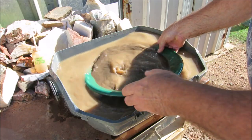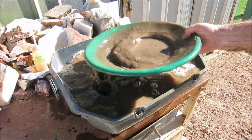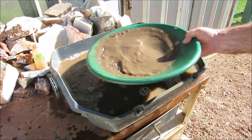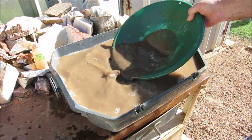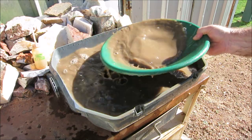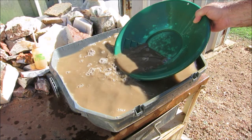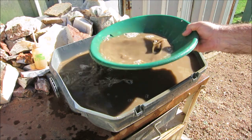Okay, guys, pan number six, and it's not looking too good. I'm seeing a couple of specks under the jeweler's loop. Haven't looked under the microscope yet, but I'll do that. I'm snuffering all the black sand up, so I'll run that under the microscope and just see how many specks I can count. Yeah, I did see some. I saw about four specks, but that's exactly the same as a hit and miss creek.